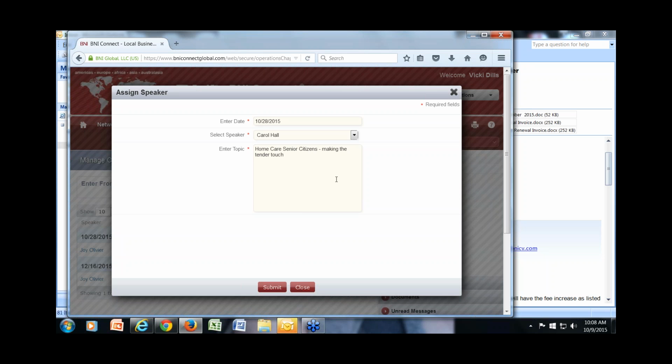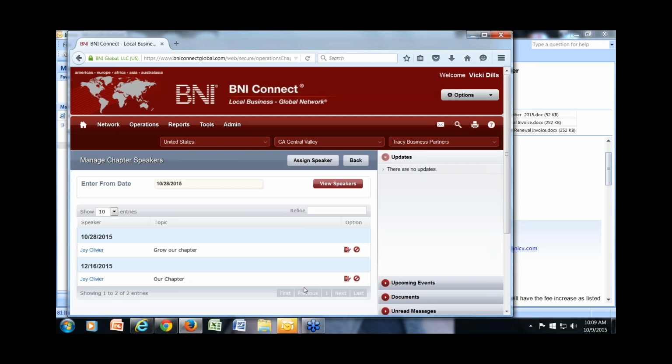Okay, so if somebody wants to know how to take care of a senior citizen, whether it's their own personal life experience or a job care situation, once you hit submit, that will go out for all of the region to see. And so it's important that you put some kind of topic in there. I'm not going to put her in because I just made that all up. But you'll see here that October the 28th has been filled with Joy, and her title is Grow Our Chapter. And when you finish all that, you hit submit, and this takes you back to the screen.